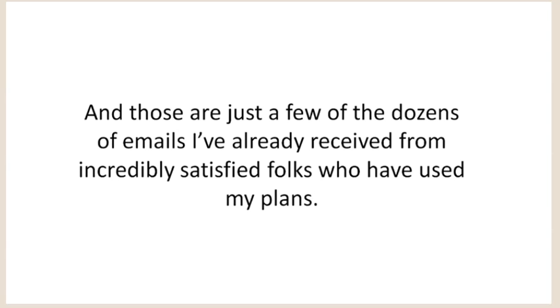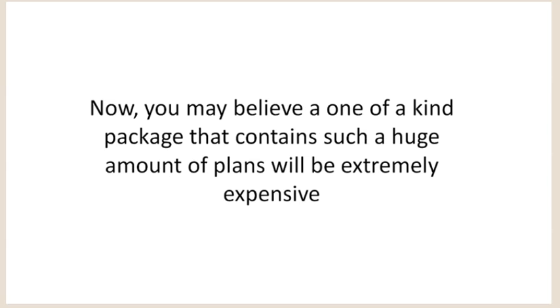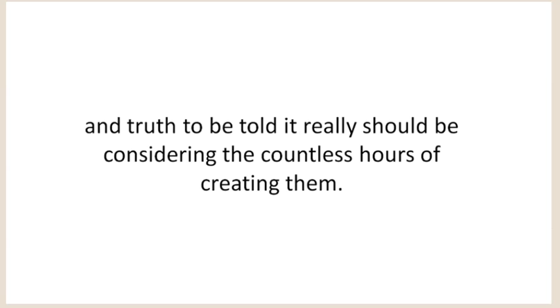And those are just a few of the dozens of emails I've already received from incredibly satisfied folks who have used my plans. Now, you may believe a one-of-a-kind package that contains such a huge amount of plans will be extremely expensive, and truth to be told, it really should be, considering the countless hours of creating them.